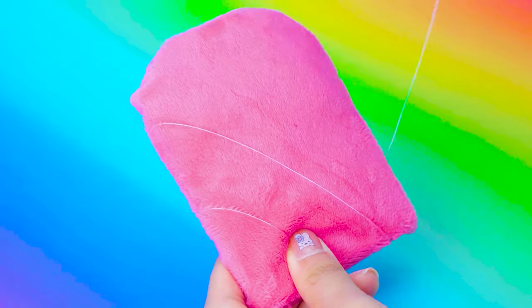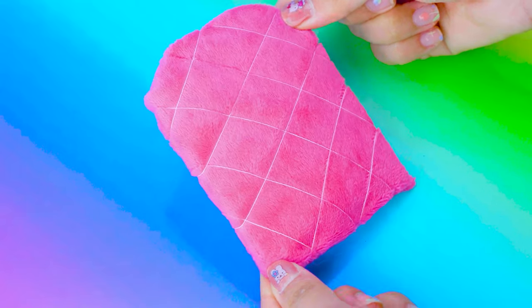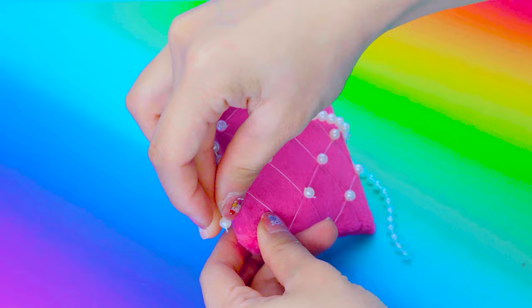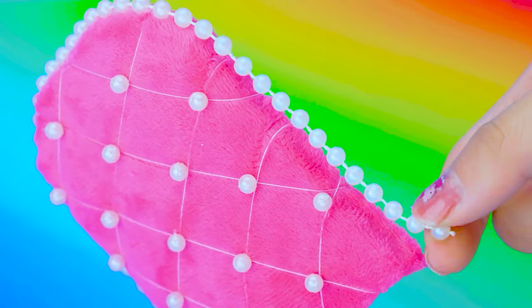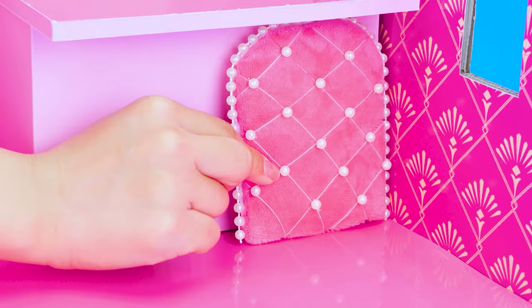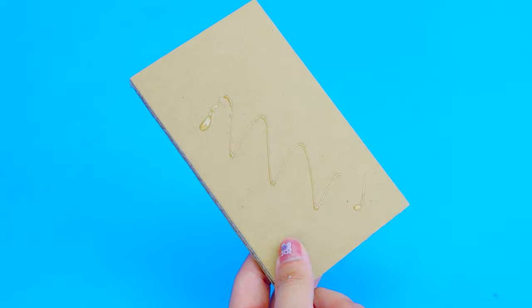The headboard you can easily cut to the dome shape. Choosing silver beads to decorate. Using pearl strip to border the outside. Now for the main bed. I will use cardboard and pink paper to make the bed base.